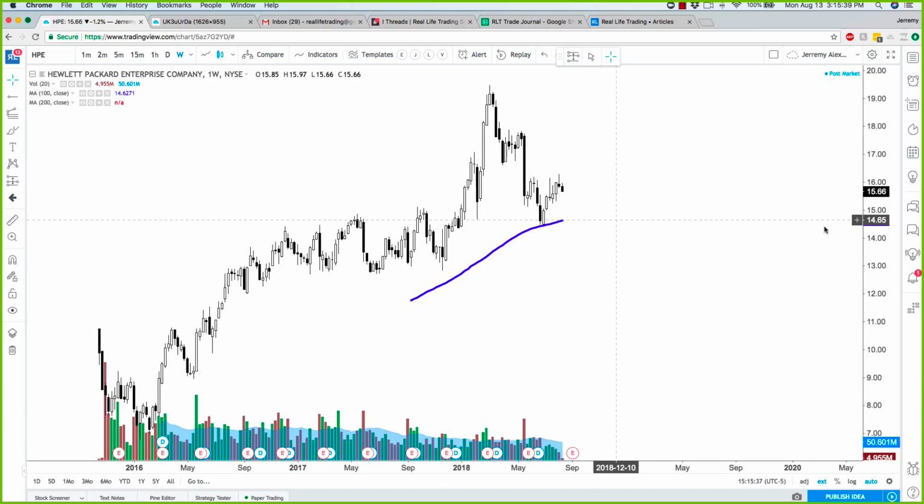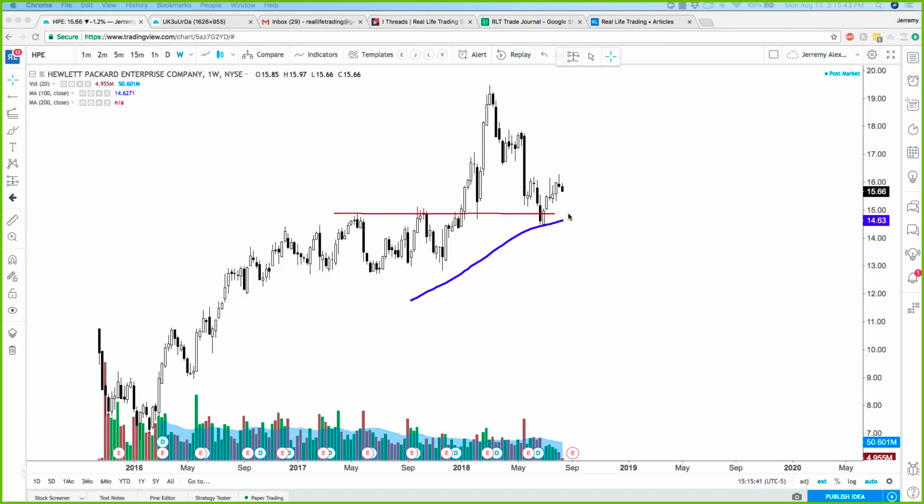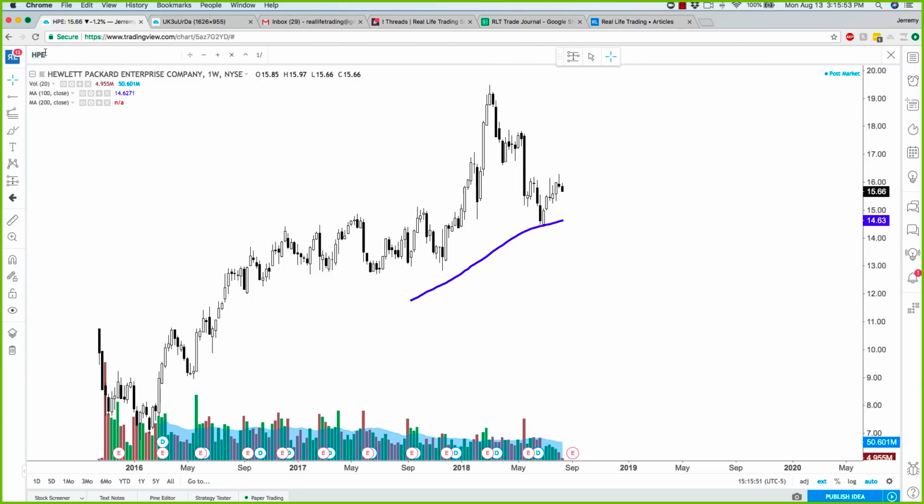Here's the weekly. Weekly still looks good, right? You just bounced off of Hewlett-Packard Enterprise not too long ago. So I think if it trades back down to there, which is actually quite plausible, that would be a relatively decent spot to buy the dip. That's HPE, of course. Next on the list is Keurig Dr.